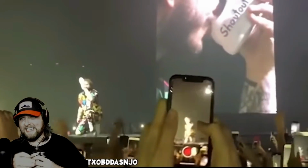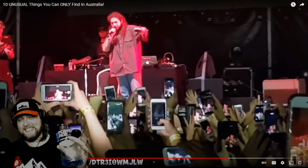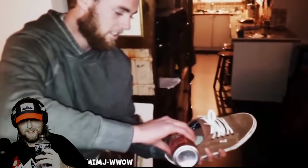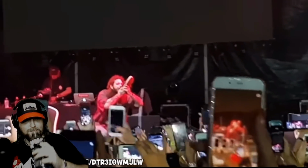Why are you drinking from used shoes? That's one part of Aussie culture I'm not on board with. That's gross. You may well find people doing shoeys. This means pouring alcohol into a shoe, chugging it, then putting the wet shoe back on. Sometimes people drink from other people's shoes and then make them wear the wet boot.